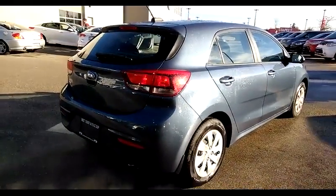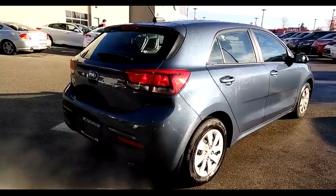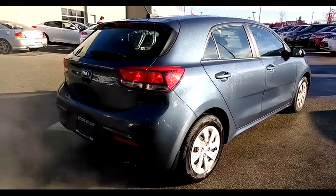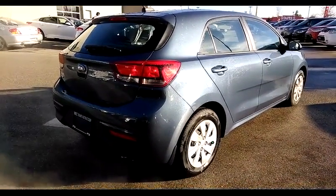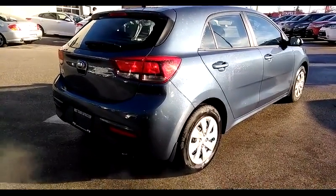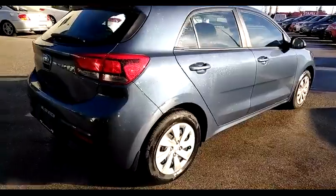This beautiful little 2018 Kia Rio5 is available at West Coast Kia. We're just over the bridge in Maple Ridge. We're about 20 minutes from anywhere in the Lower Mainland. And we're open 9 to 9 Monday to Friday. Actually, that's Monday to Thursday. Friday, Saturday, we're open 9 to 6, and Sunday, we're open 11 to 5.